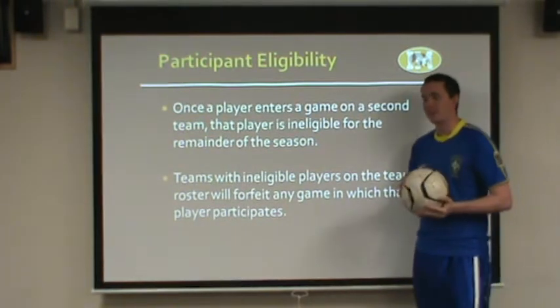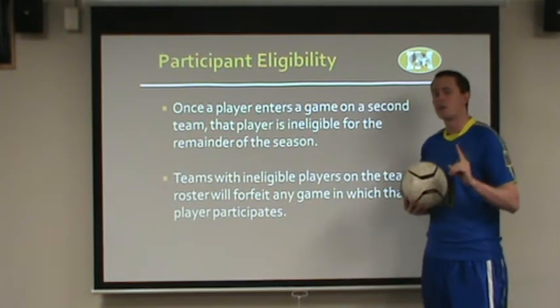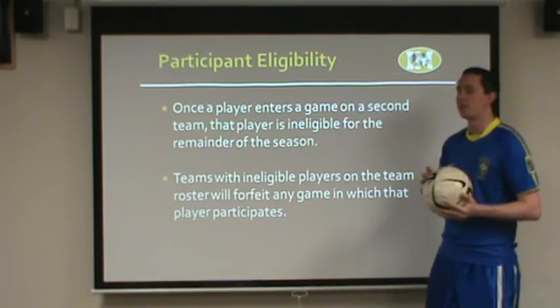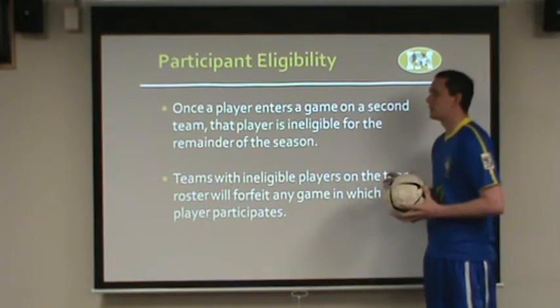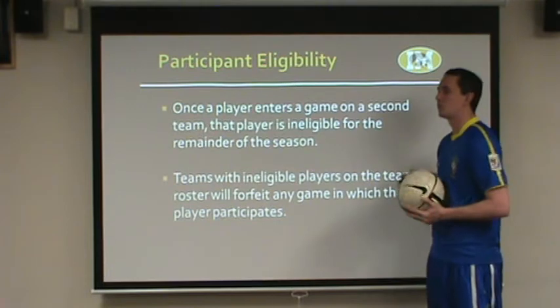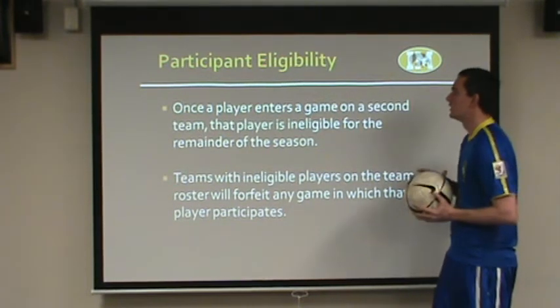Once a player enters a game on a second team, that player is ineligible. You can only play on one co-rec team in our outdoor soccer season. So once you sign in and enter a game on another team, you are ineligible for the remainder of the season for both teams. And any teams with ineligible players on that team roster will forfeit any games in which that player participated. So again, check your rosters, make sure everything's good to go.